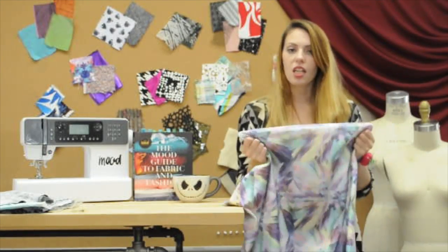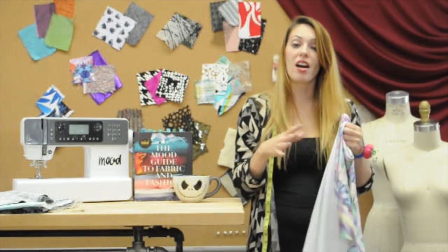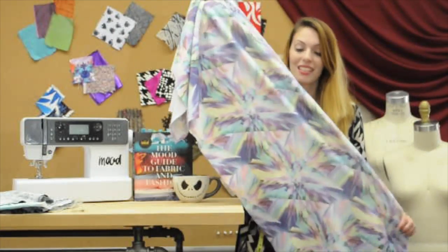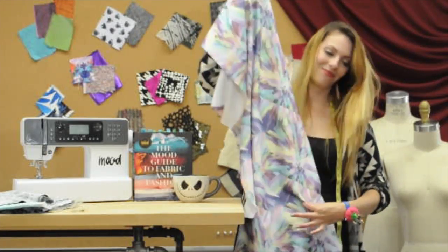And anything bodycon or full of body and structure would be great with this fabric. Think about it, we have a lot of really cool prints in this, but this is just one of my favorites.